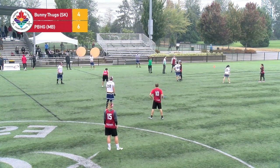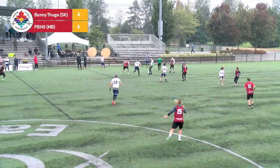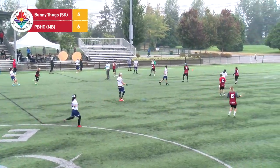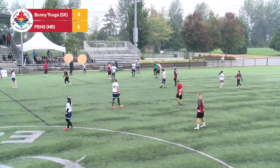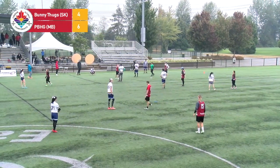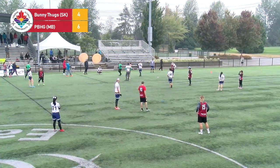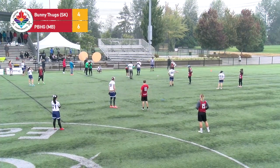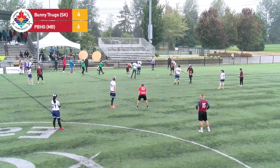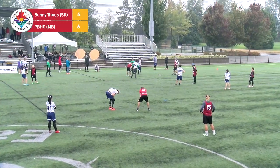Coming in on 8. Oh, exciting stuff. Goes right away to Hoyen, and Benoon reads that, comes right through. Hoyen, his hand in the air, calling the foul. Benoon knowing exactly what the Bunny Thugs were thinking there, get rid of the disc really quick, and made 1-2 steps to try and get that block, but obviously made a bit of contact with the Thug player. Yeah, I definitely saw some contact, Lucas. Unsure whether it was before or after he was able to make the play on the disc, though.